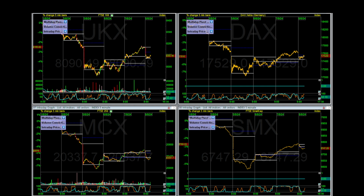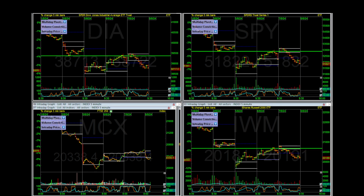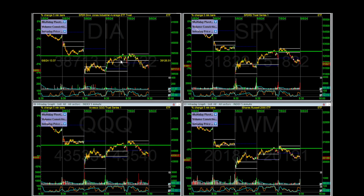Okay, quick Thursday morning radar update. So we've got a gap down in Europe today. Bit of a soft close on the US market yesterday. Let's just jump back to the US. All gaps filled. We did that range.